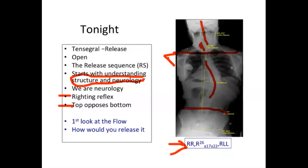Okay, so one of the first things that you have to do if you want to try to understand how to unwind it is you have to look at it. You have to look at it.